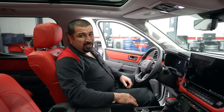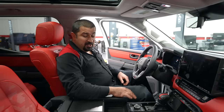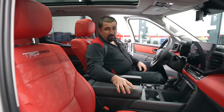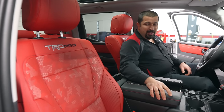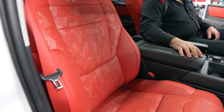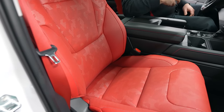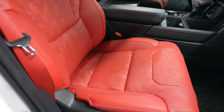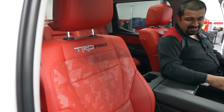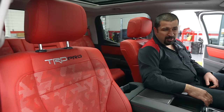Talk about the inside of the Tundra TRD Pro. The first thing you notice as soon as you open the door are the seats. They also have the camo in them, which I don't like the camo thing outside, but this one is actually pretty cool because it's the way it's infused into the seat. It actually looks pretty cool and it's not overdone and it looks cool. It gives the truck character.